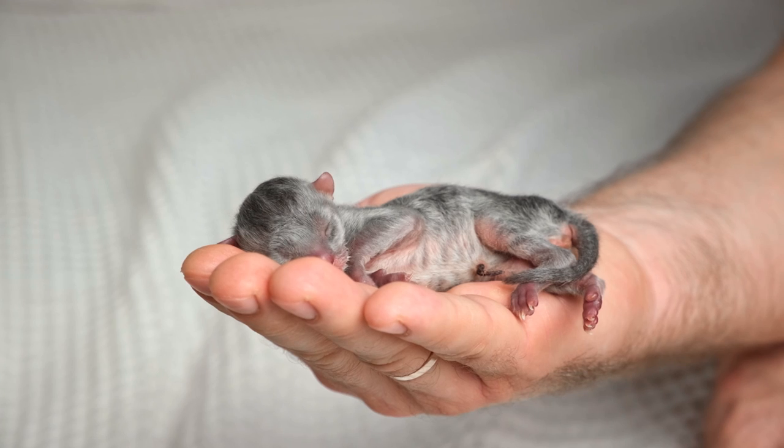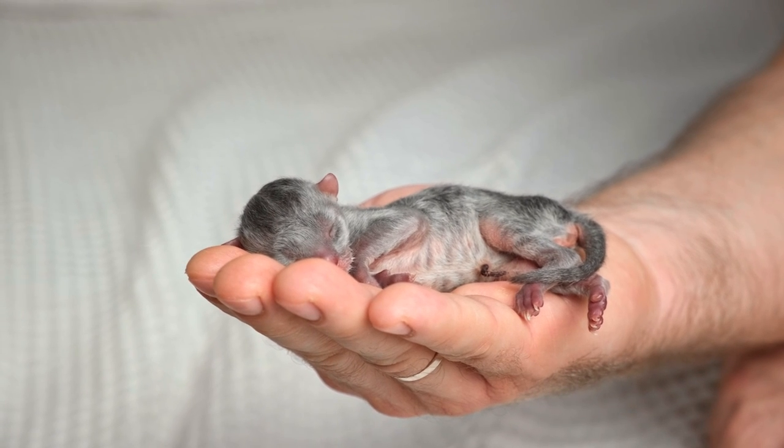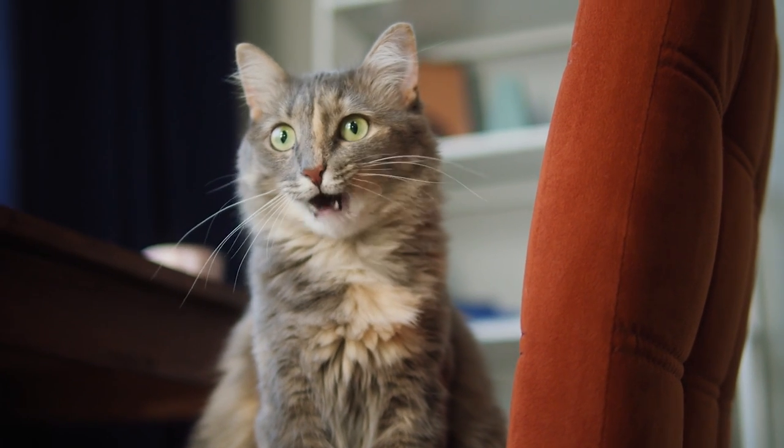Are you ready for a purr-fect adventure? Today, we're going to learn about the amazing journey that a tiny kitten takes from the moment it's born until it's a big, beautiful adult cat. Get ready to discover all the fun and fascinating stages of a cat's life cycle. So grab your whiskers and let's go on a kitty adventure.